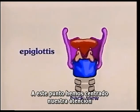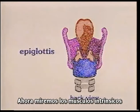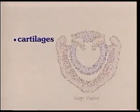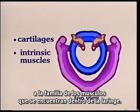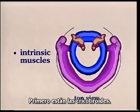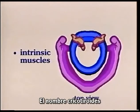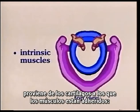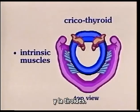Up to this point, we have centered our attention on 3 cartilages of the larynx. Now, let's look at the intrinsic muscles. The intrinsic muscles are called intrinsic because they are the family of muscles that are inside the larynx. First, they are the cricothyroids. Notice that the name cricothyroid comes from the 2 cartilages that the muscles attach to, the cricoid and the thyroid.